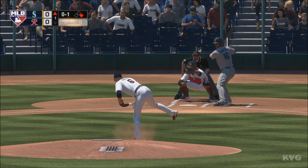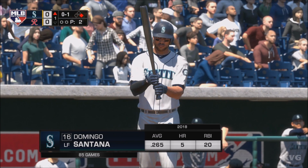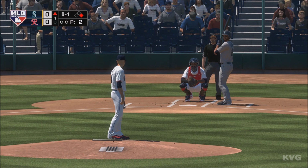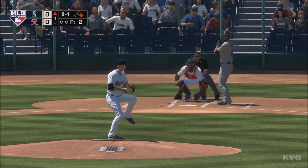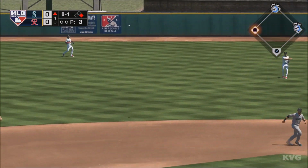Standing in now, Domingo Santana, as he'll take a look at a high strike that time. It's 0-1. He's ready. Here's the 0-1. Into center field, line drive, base hit.